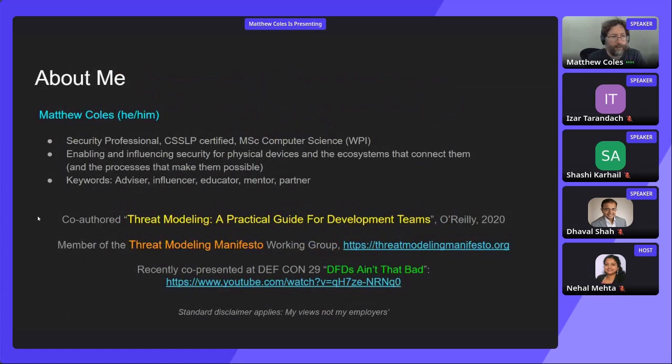So a little bit more about me. I'm, again, Matthew Coles. I'm a security professional with a CSSLP, Certified Software Systems Lifecycle Professional, and I have a Master's of Science in Computer Science from Worcester Polytechnic Institute here in the United States. I've been working with device and system ecosystems to help them be secure. My keywords, the roles that I play, are advisor, influencer, educator, mentor, and more importantly, partner with business to enable that security.